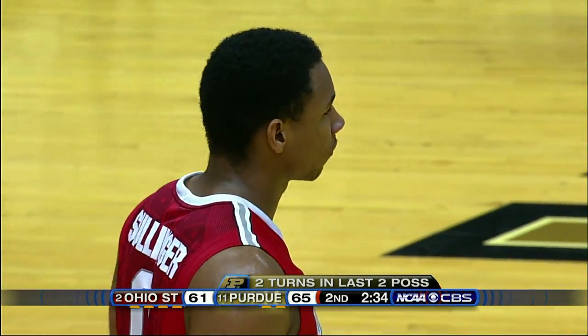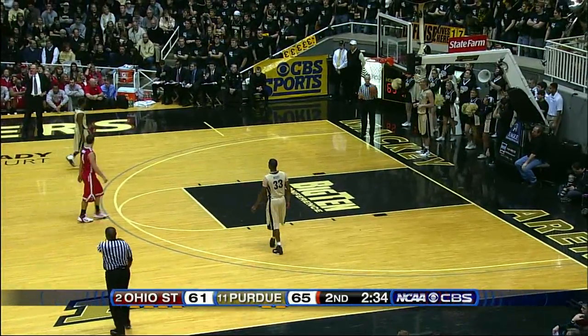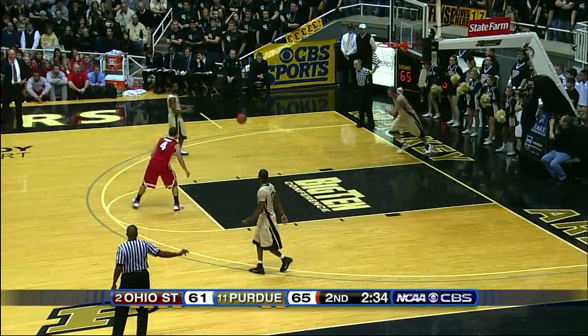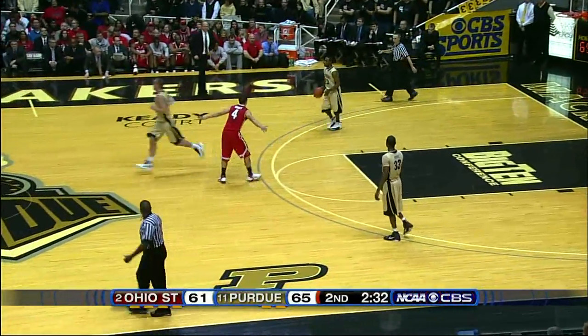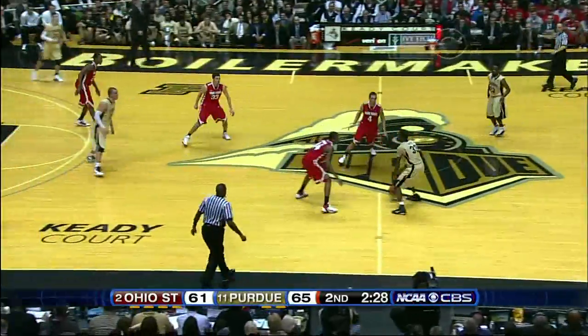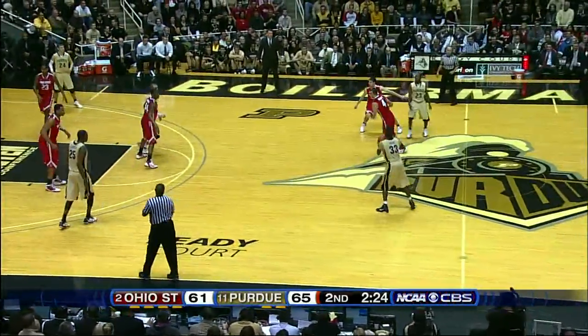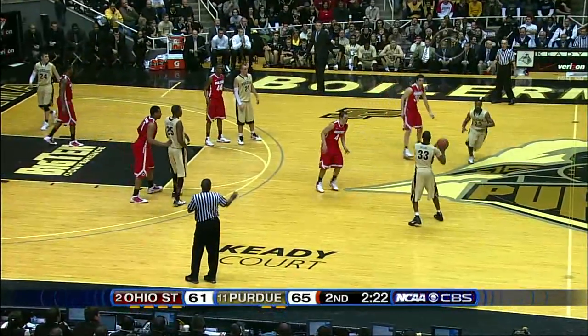When you get on a lead and you're at home, there's a tendency to exhale and just try to play your way to the finish line. Well, Thad Matta's full court pressure has now disrupted the rhythm of what Purdue wants to do, and they are on their heels. They're not attacking right now. And as a result, Ohio State has been able to peel 6 points off of this deficit.